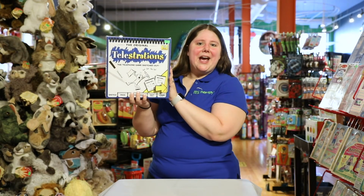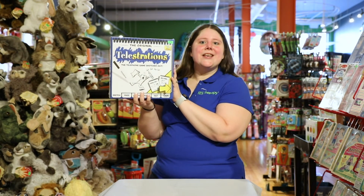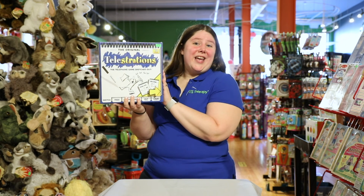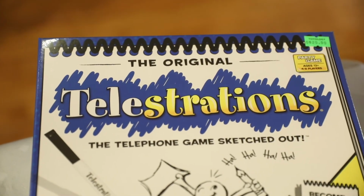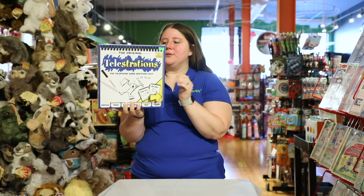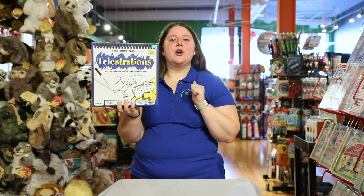And finally, I have this game called Telestrations. It says it's for ages 4 to 8, but really it's great for those kids that are going to be entering middle school soon. So you draw what you see and then you guess what you see. So this is a really nice skill to have, to be able to see something drawn or see something written and be able to see it in your mind's eye and understand what it actually is. So this is a great game.